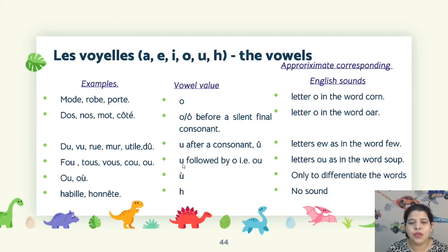Moving on to the letter U, which is followed by the letter O, like O and U together. When we see the letters O and U together, we call them "oo", as in the word soup. As we pronounce the letters O and U in the word soup, same way we call "fou" as "foo". Tu, vous, ou.